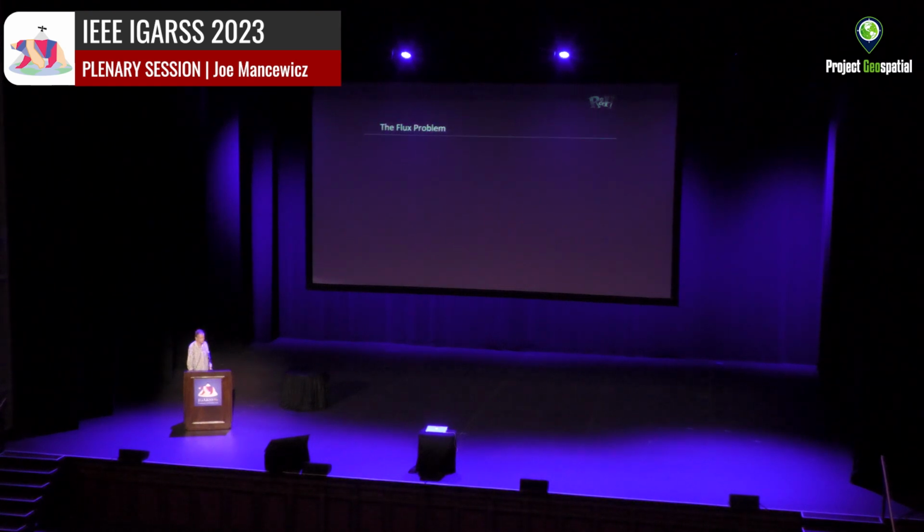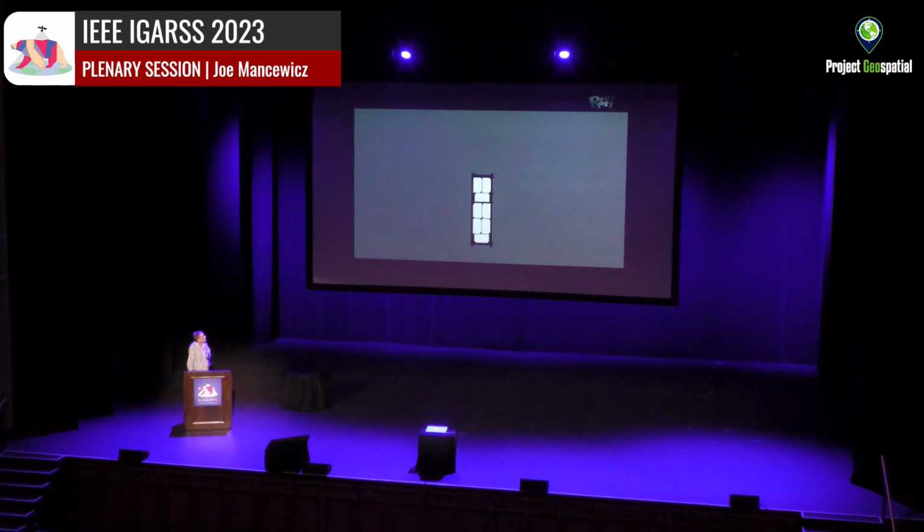And then there's a flux problem. A friend had a PhD student who was trying to solve a problem for CubeSats. This is a 1x1x3 CubeSat with solar panels all over it, and it has these wings with it that'll open up, and you could select. So they were trying to solve this problem of self-occlusion. Which of these solar panels are being occluded by the satellite's body itself?